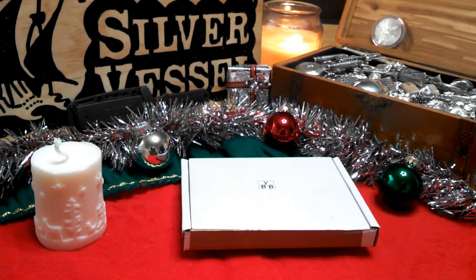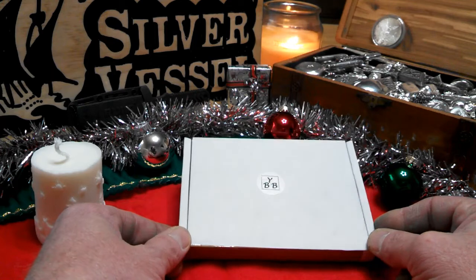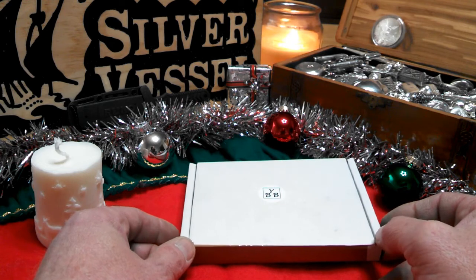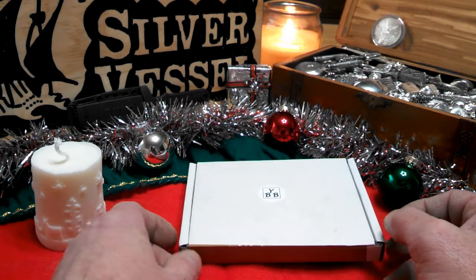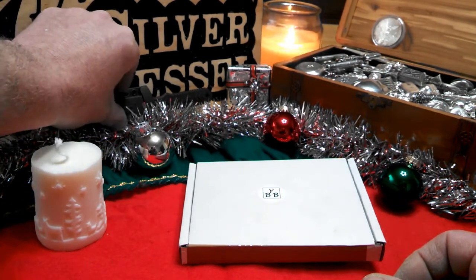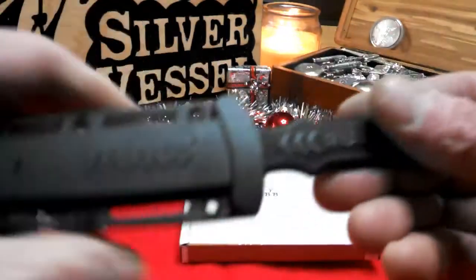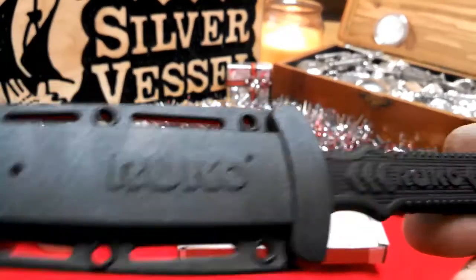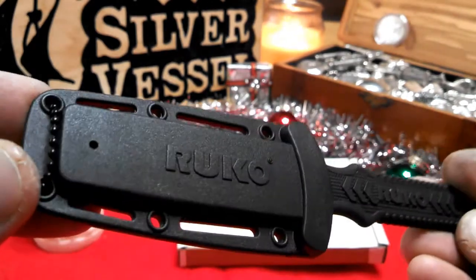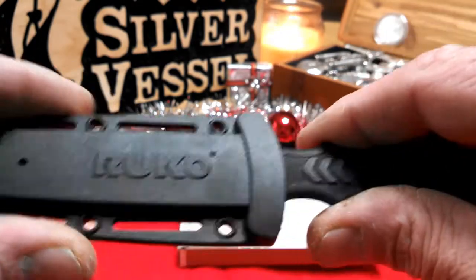This here is a video for BYB, Backyard Bullion. He and I did a trade, and I'm going to go ahead and open my part of it with this awesome Ruco knife that I got from my cousin down in Alabama.